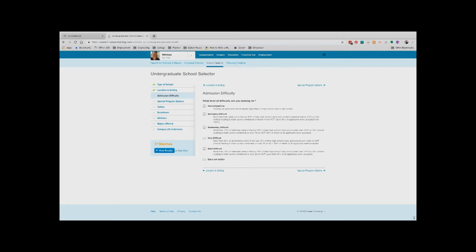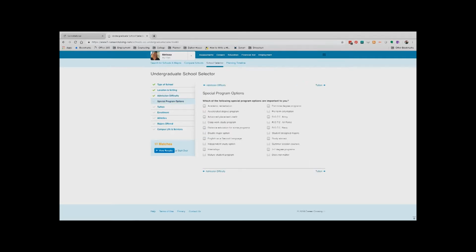Very difficult is top 10% of their high school, 1230 SAT. So it's telling you the definition for sure. You can see where you fit in there once you have SAT results or ACT results and where you are in class ranking. So since most of our students pick those, I'm going to put these two. I knew for sure that I wanted to study abroad. So when it asked me about special program options, I knew I wanted to be able to study abroad. I didn't end up going, but it was an option. And I wanted somebody to accept advanced placement credit.